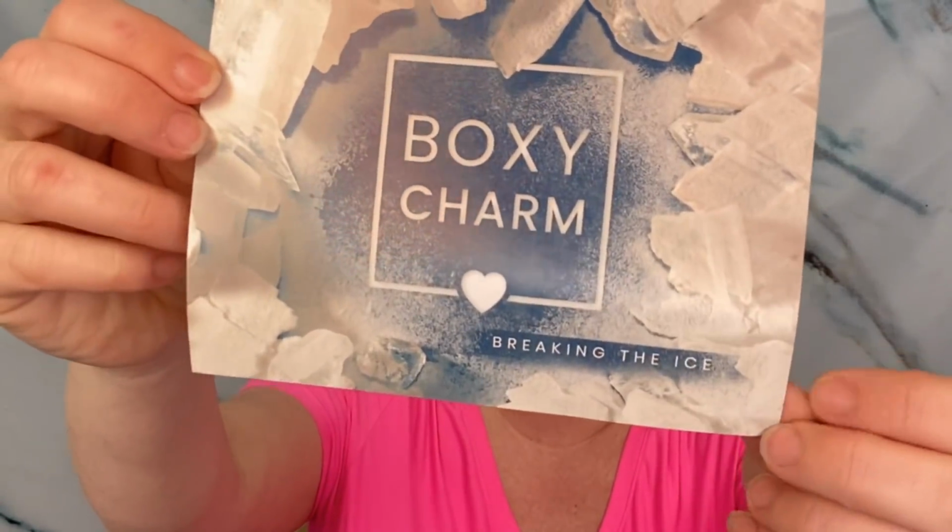Little sneak peek. The theme for this month is breaking the ice. And I got, drop the card, I got variation number 2. A lot of times you guys ask me how much this box weighed. It weighed 1 pound, 5 ounces. So I'm just going to pull out the first thing I see.